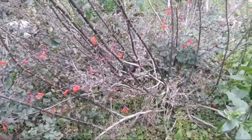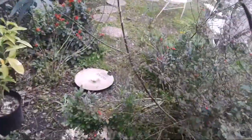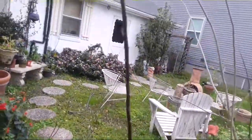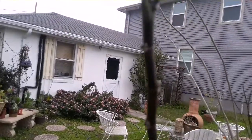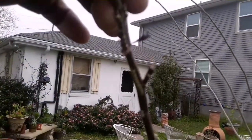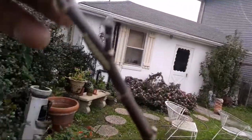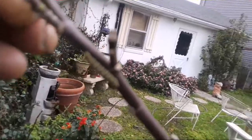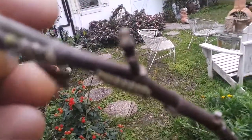I've scoured the stems searching for caterpillars, and lo and behold, there is one right there. Let's see, can we see it? There it is. See? It's tiny. It's not going to focus, I don't think.